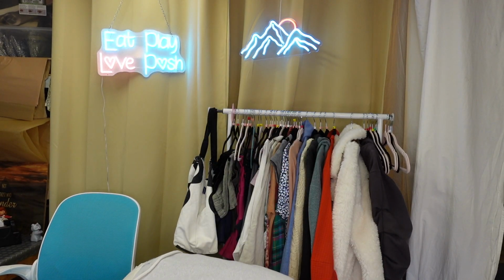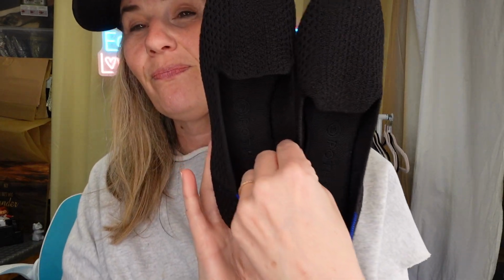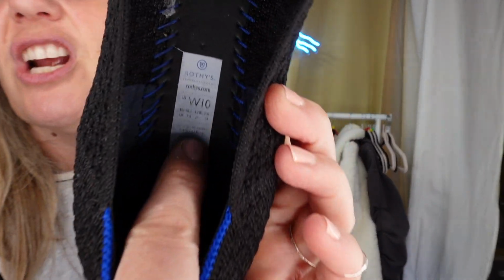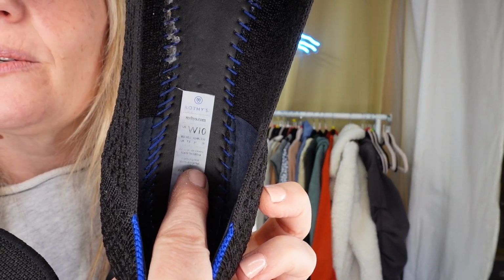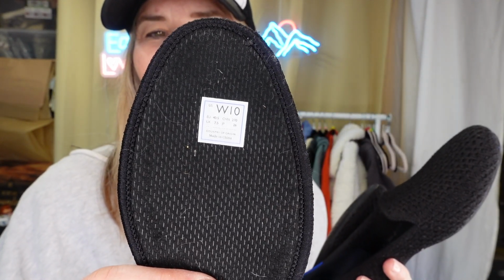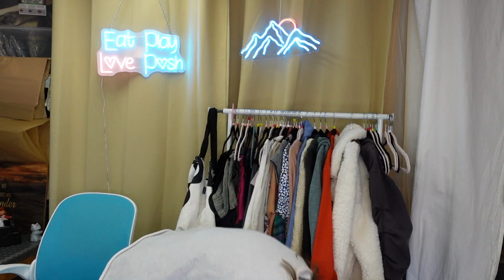I found a pair of black Rothy loafers in a size 10. They are like a weave knit, and they were a mess. In case you don't know, Rothys need to say made in China on the label, and it's going to be underneath where the size is. So it says women's 10, and then it's going to say made in China. I also can reference this on the back side of the sole. Sometimes that wears off, so it's not always present. Don't assume that it's not real if it doesn't have that.